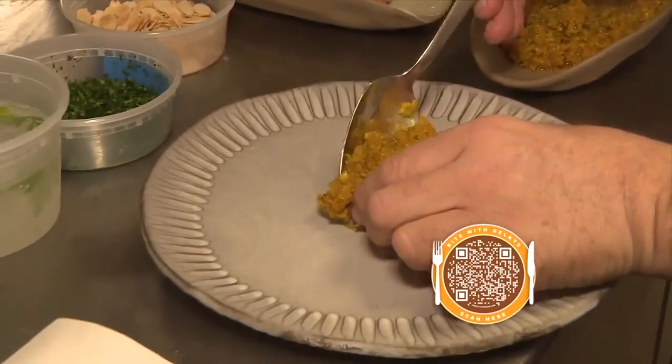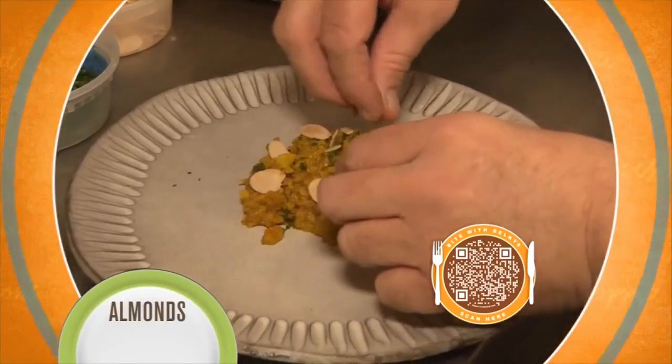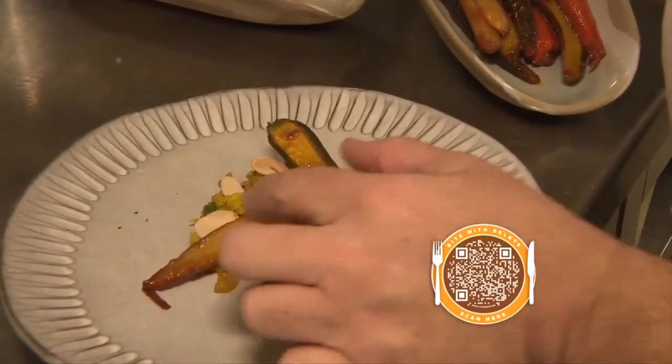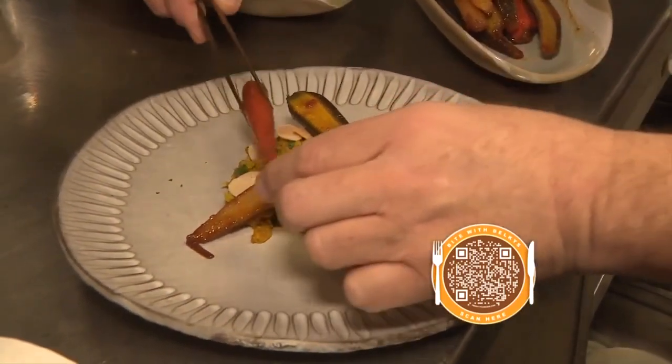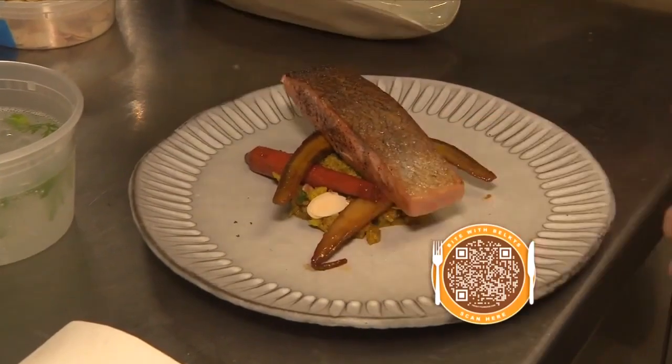The couscous comes first, along with some chopped cilantro and sliced almonds. Next up are some honey roasted carrots. We've got that recipe on our website. Top the carrots with the salmon and serve.